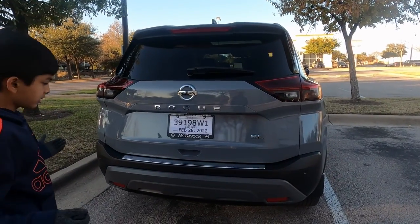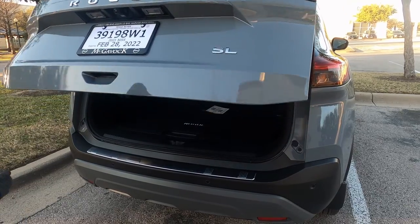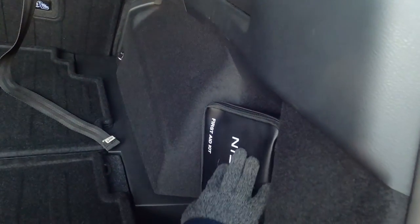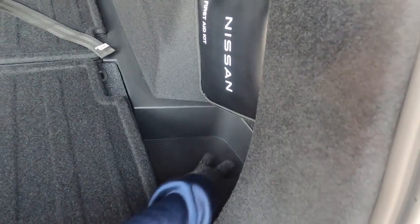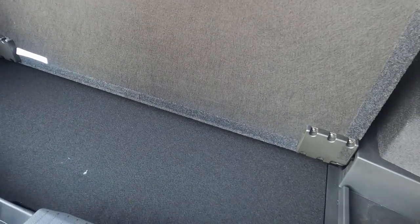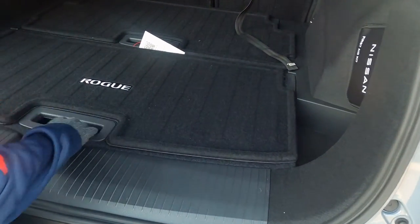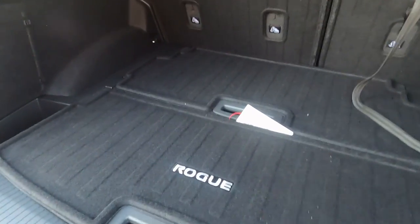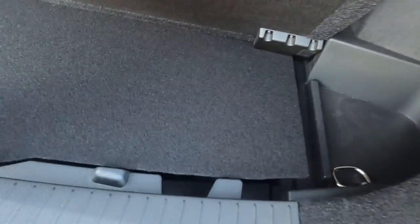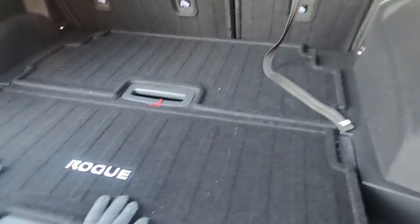This is the tailgate of the car, so I can just open it like this. I need to have the key in my hand for that. This is the cargo space. There's a first aid kit right here. There's this hole in here to store small stuff. You can lift this up and do this. And you can put it back like this. You can also take this up. And then there's the tire right here, the spare tire. And I'll put it back.